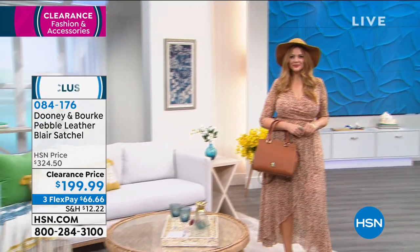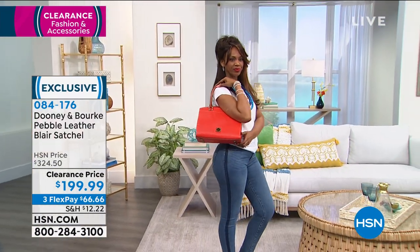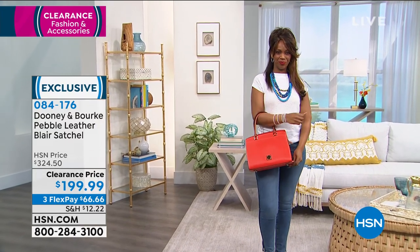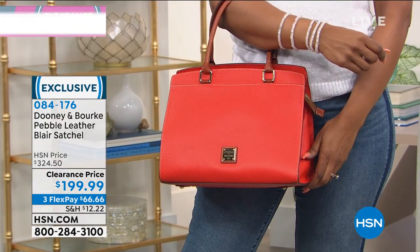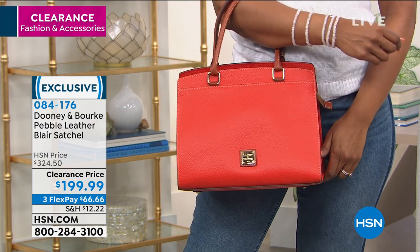But I want to send this out to you. I want you to feel this pebbled leather. I want you to smell it. I want you to experience it. This is a treat. This is definitely an investment purchase, right? This is not a throwaway seasonal bag you just wear a couple times and then you give it away or you toss it away. This is a lifetime purchase. This is something that stands the test of every season, every occasion.